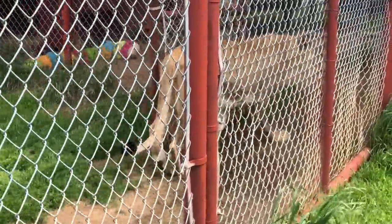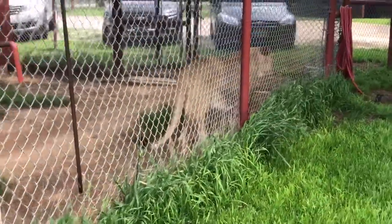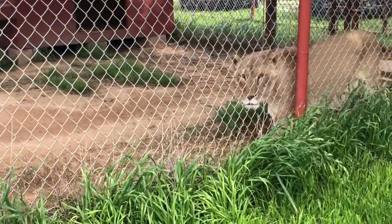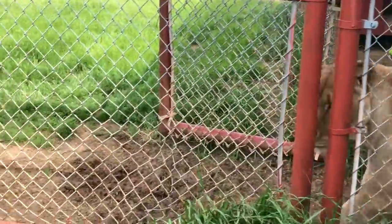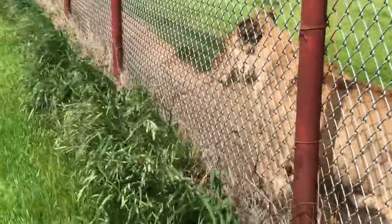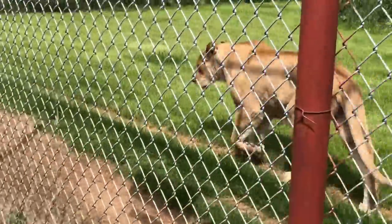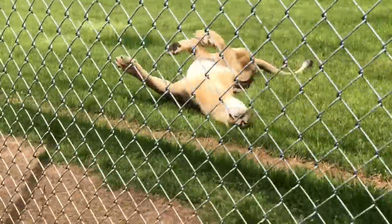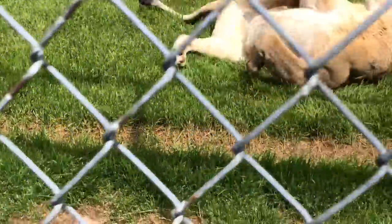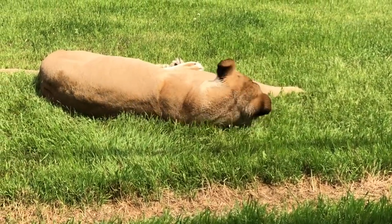But she is very, very playful. Little known fact about lions, particularly female lions, they love to play soccer. They are excellent soccer players. You gonna run? What are you gonna do? So Noel, usually when she wakes up in the morning, she goes out and finds one of her balls and kicks it around her enclosure for her morning exercise.